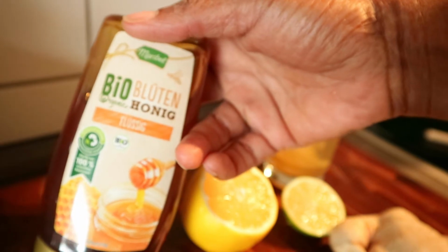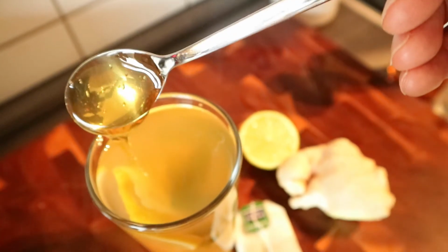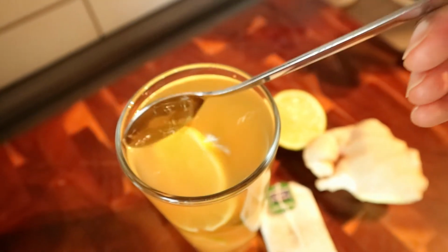Here is honey. We know that honey is filled with antioxidants and they are very good for different health purposes. Here we are going to use it as a sweetener and also as an antioxidant in this tea.